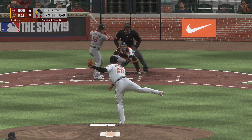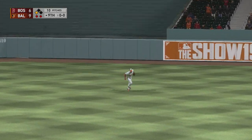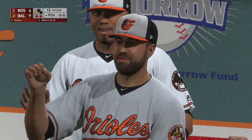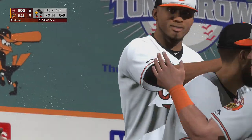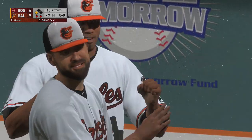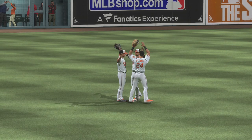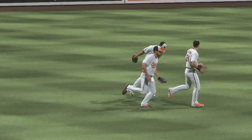Standing in now, Andrew Benintendi. Line towards center field, but he will make the catch on the hard-hit ball out there, and that will conclude matters here as this ball game is over. Some more good work out of the bullpen as he notches his 10th save of the season right there. Nice job. 9-6, the final tally in this one.